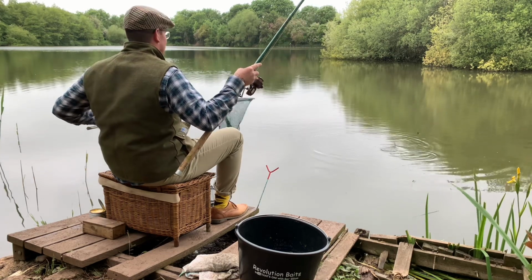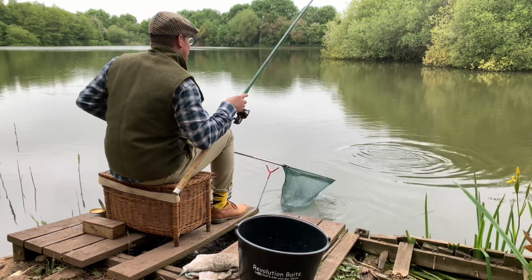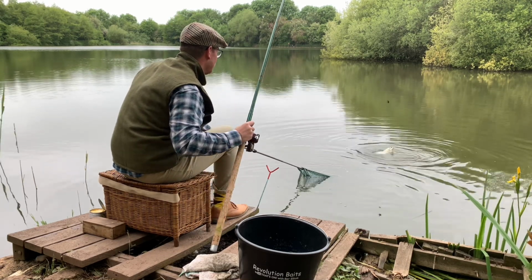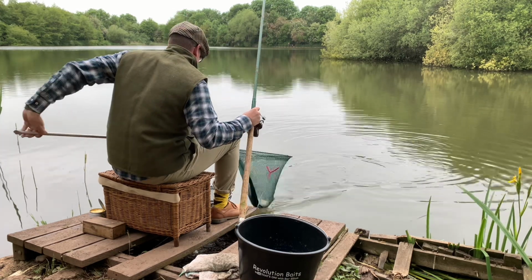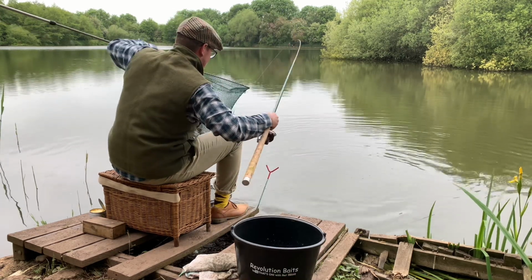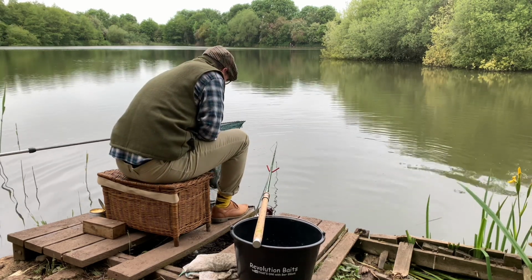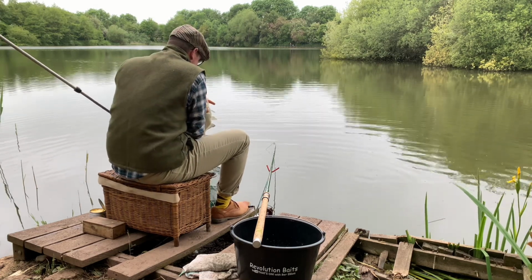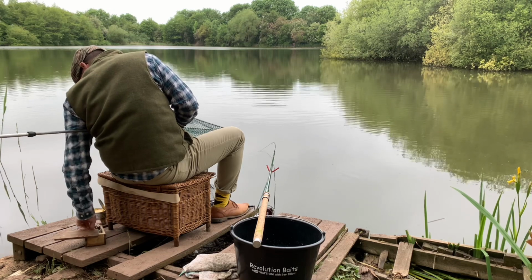Now here we go, landing net. This is going to be fun. See, I remember landing net handles being this long when I was a kid, and that was only 3 years ago. Oh, there we go. Absolutely wicked. So a couple of minutes in, skimmer number 1. Where's that gone?